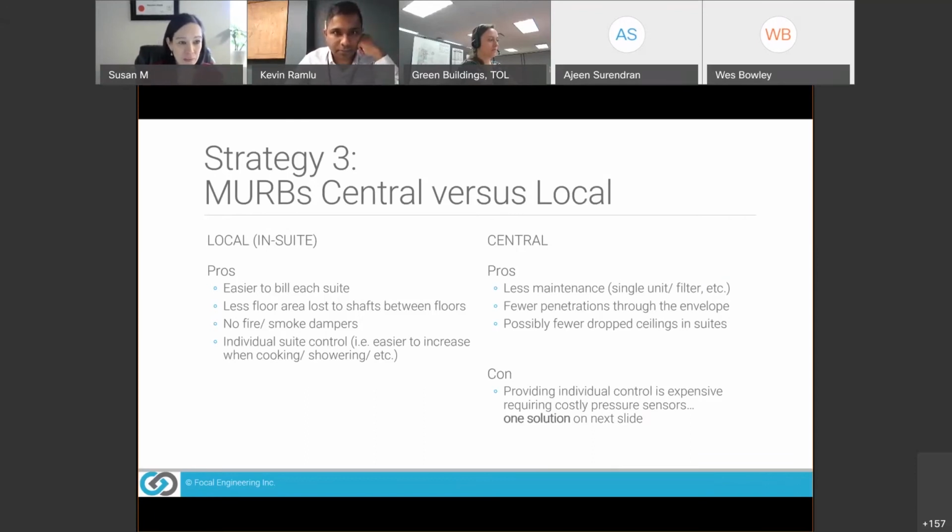First, let's talk about in-suite units, so say one HRV within every suite, and some of the pros that come with that. First of all, for billing purposes, it's much easier to bill everybody if their own unit is showing up on their own electricity meter, rather than trying to divide that out per unit. Another pro is that you will have less floor area lost to shafts that are accommodating ductwork going between floors.